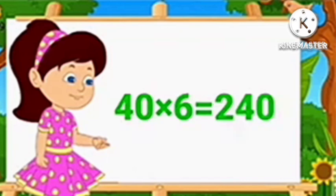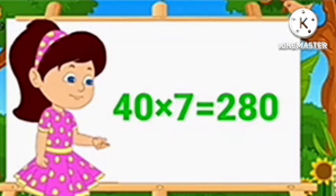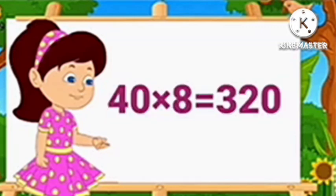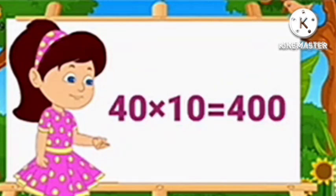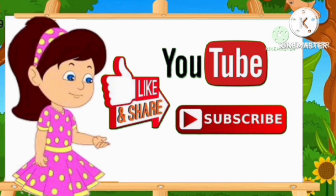40 sixes are 240. 40 sevens are 280. 40 eights are 320. 40 nines are 360. 40 tens are 400.